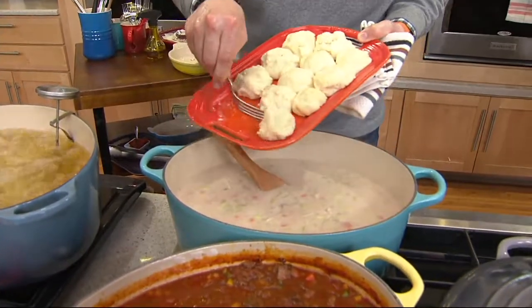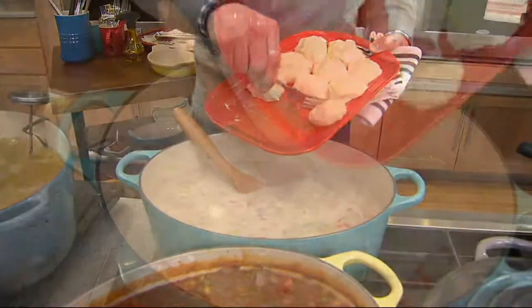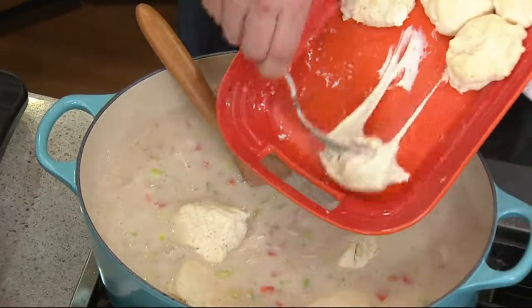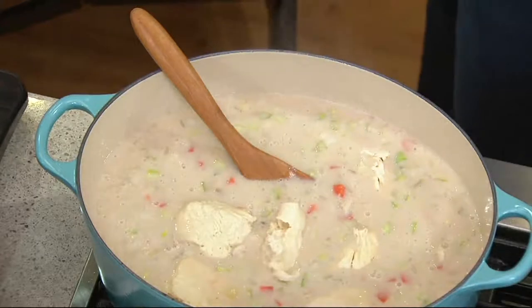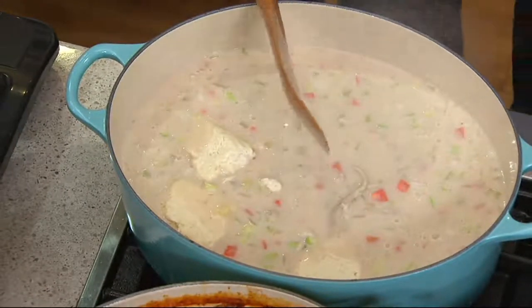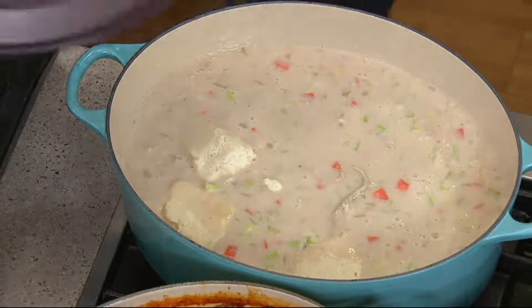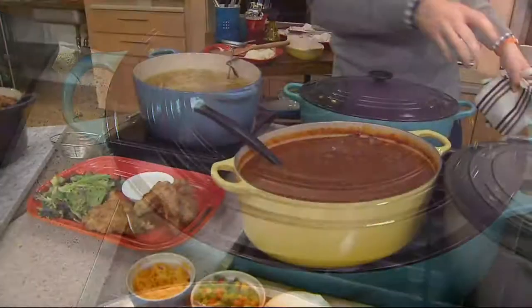We're going to float those on top. You know, sometimes I'll do what I call a slippery dumpling, which is more of the rolled thin dumpling. I make those most often, but these drop dumplings are very popular. It's so easy, too. You can just drop the biscuit dough right on top. We'll float those in there. And then this is oven safe, but because the lid retains the heat so well, you don't always have to put everything into the oven. I'm going to mix and match colors here a little bit. Lock that up, and that will poach the dumplings just fine without going into the oven.